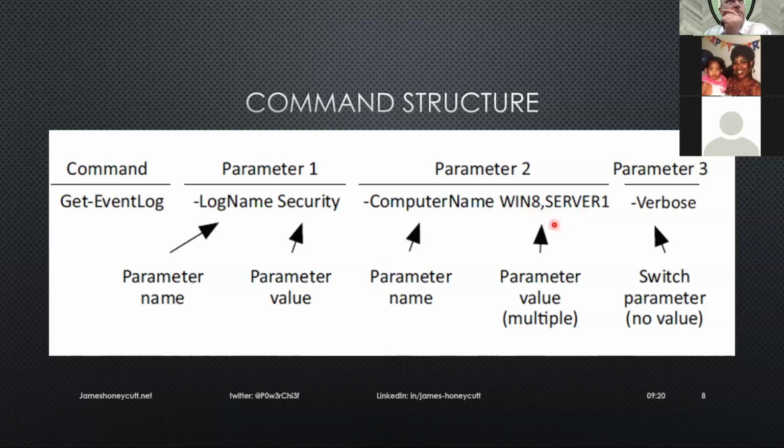And I think, if I remember correctly, I attempted this the other day, and if you have a space in here, it's going to throw it off. It's only going to grab the first machine and not the second one. So make sure there's no space in there, but it is comma separated. And then we have what we call our switch parameters, which are binary, either true or false, on, off, however you want to look at it. But in this case, we're going to do -Verbose, which means it's going to give us a bunch of information. So that's a basic command structure of a PowerShell command.